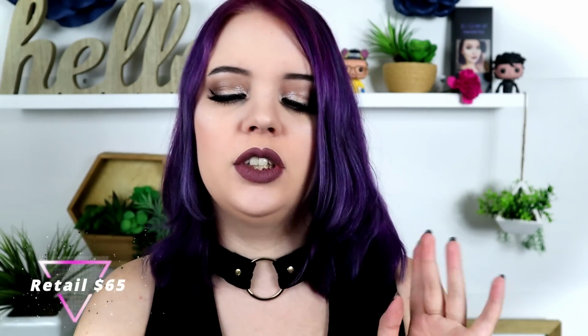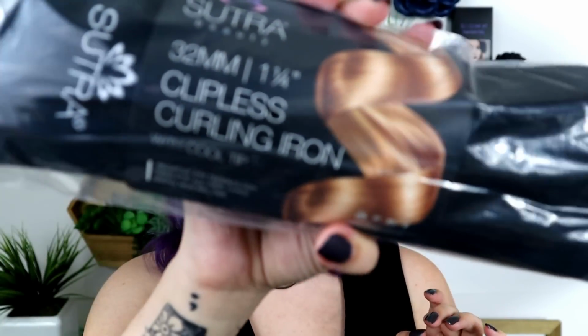Next up in here is a hair thingy. So I did get the hair thingy. So this hair thingy is the Sutra Beauty 32mm 1 1/4 inch clipless curling cooling iron with a cool tip. We can go ahead and open this up. I get to keep this since they sent me the wrong thing.